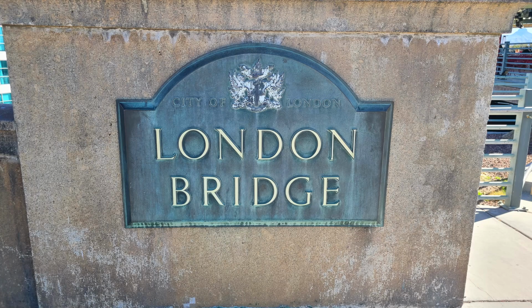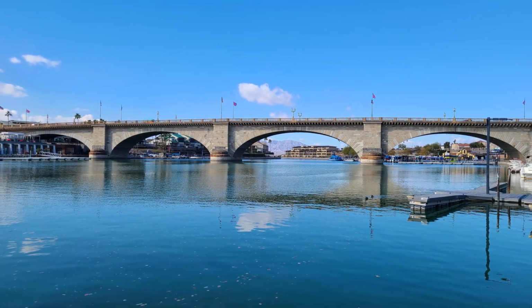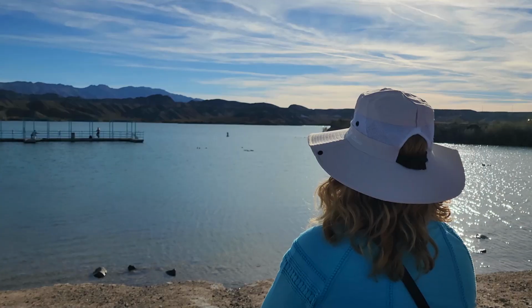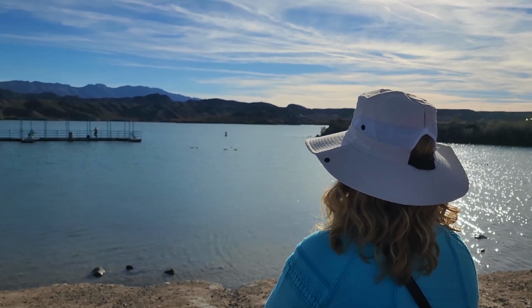London Bridge is a landmark of Lake Havasu City and is the most visited built attraction in Arizona. London Bridge connects Lake Havasu City to the island. Site 6 is a popular free boat launch on the island.